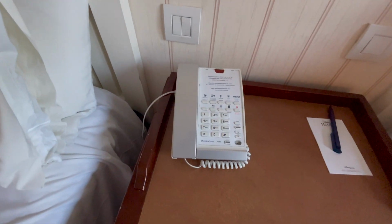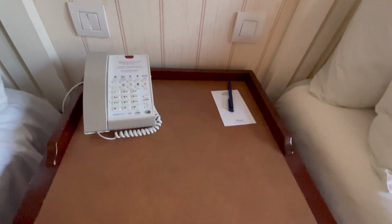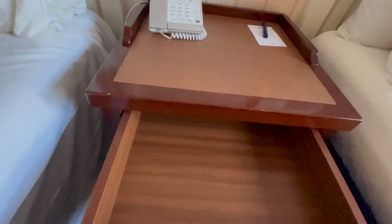And then you've got a phone there as well, so if you want to call any of the local services, reception, things like that. And then obviously your desk pad and pen with a drawer there for storing things if you want to.